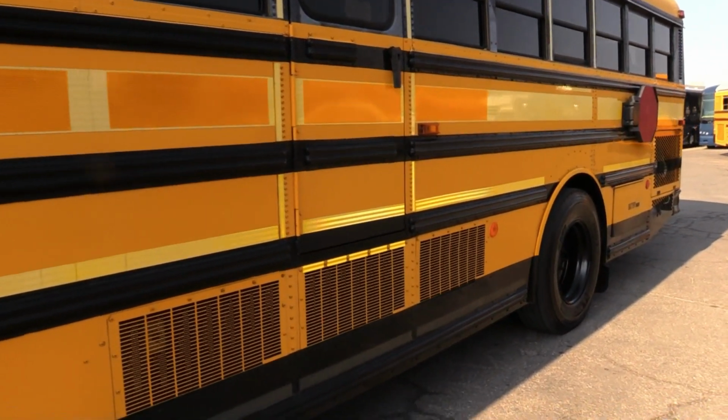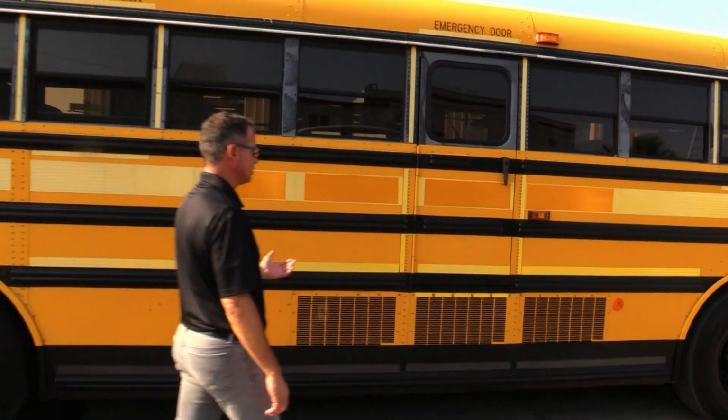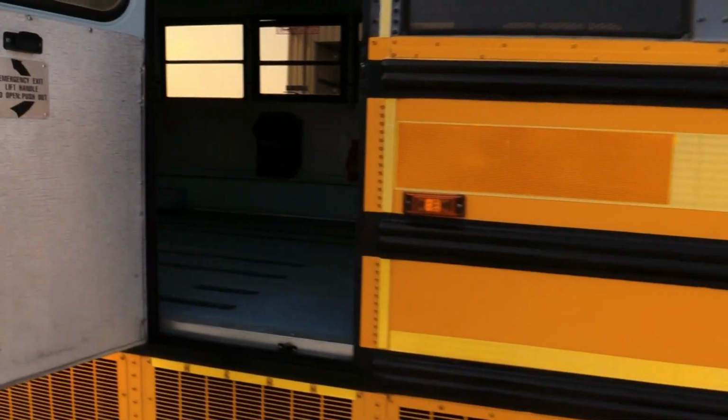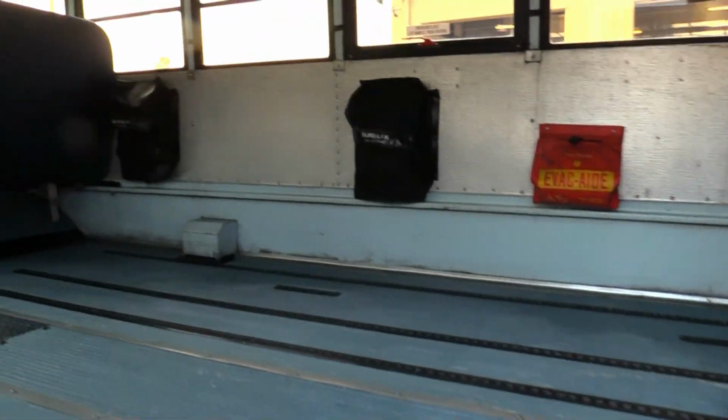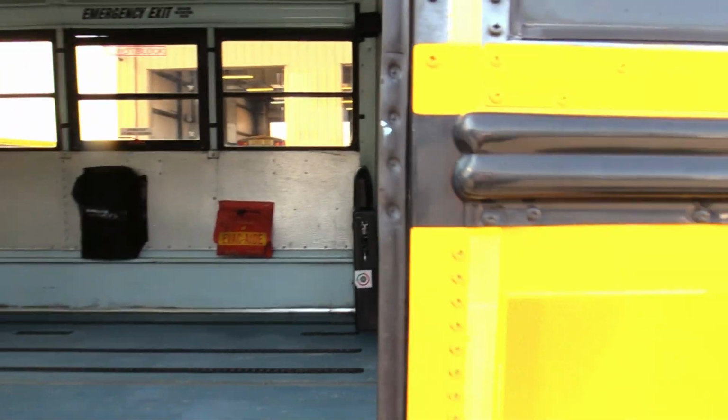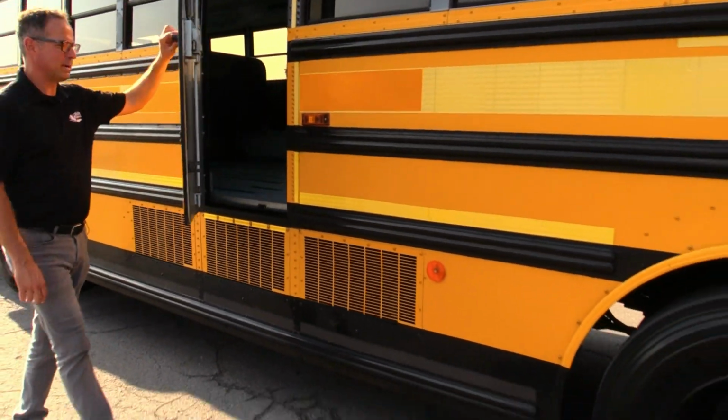Straight metal all the way down. Let me open your little door. If you're looking to do a schoolie, you've got two doors on both sides, which makes it not too big and not too small. Just right is what this bus would be.